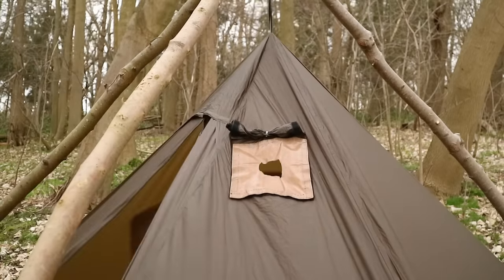I'm maybe 10 meters away from the tent here, and I can't even see it. Well, I can because I know where it is, but just about.